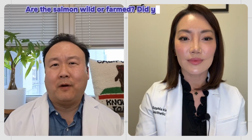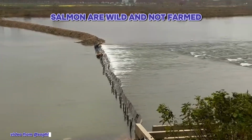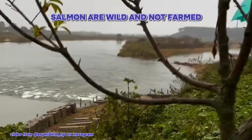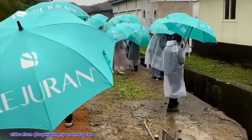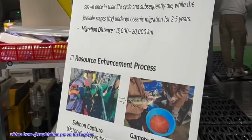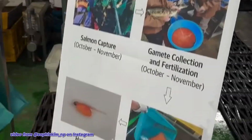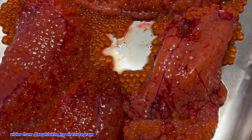Now, having said that, was the salmon wild? Is it farmed? And did you go to the salmon farm? So the salmon are wild and not farmed to ensure they're not exposed long-term to agricultural runoff and other harmful pollutants. On our trip to Korea, we visited the Inland Water Life Resources Center, which is a government-regulated corporation dedicated to the conservation and sustainability of wild salmon populations.